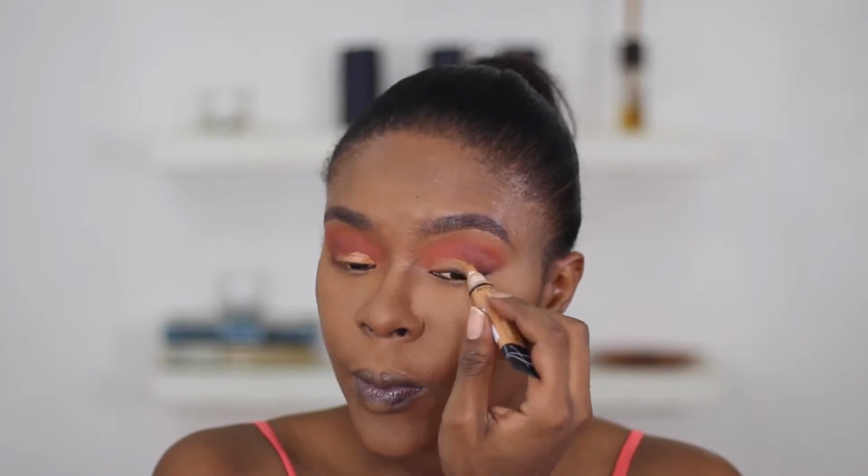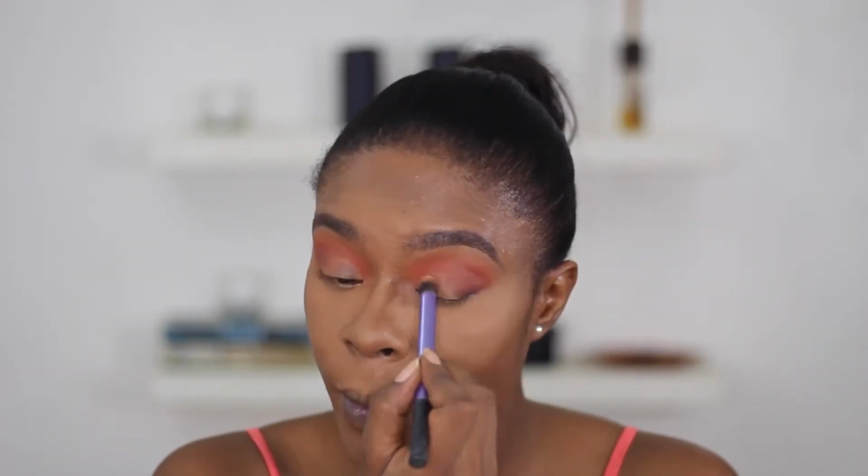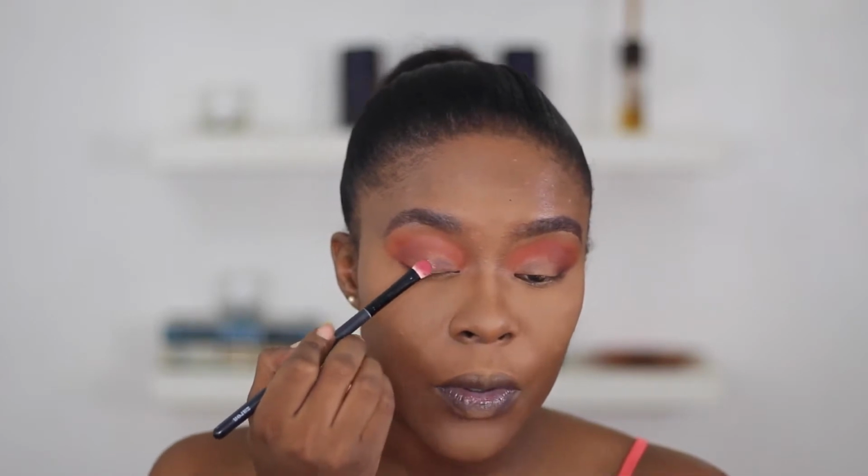I'm going to apply some concealer on my lid. I'm first going to go in with this color for my lid. Ooh. You have to be careful when you're picking up the shimmery shades because it might scatter, so you have to be really careful with that.